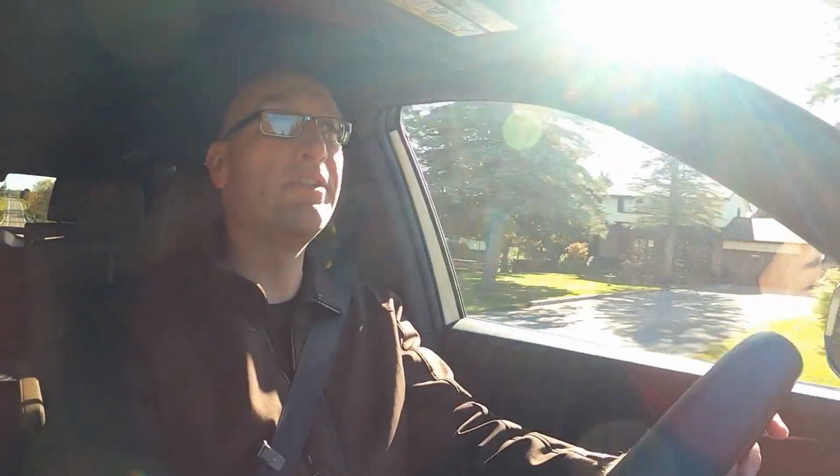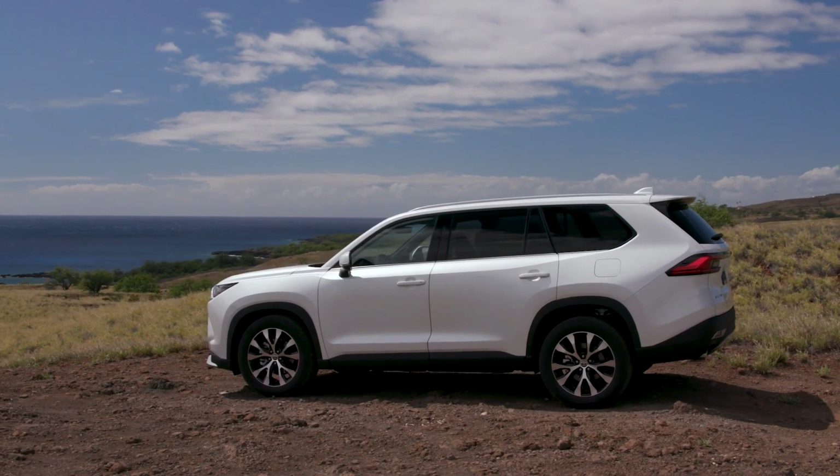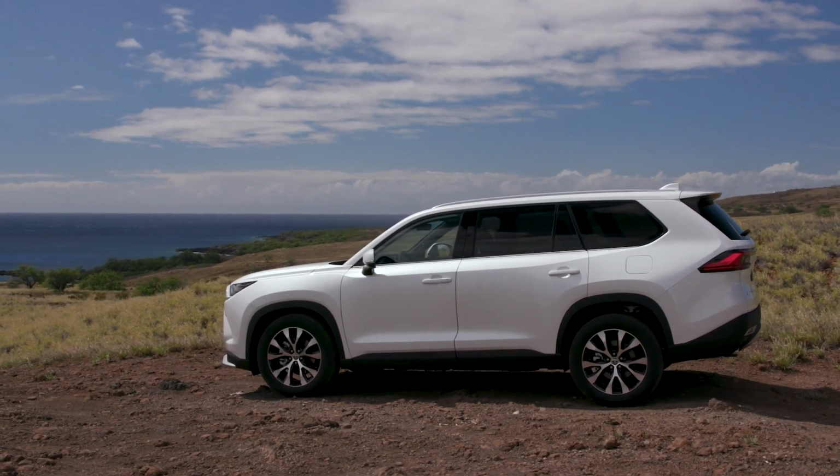As we always recommend on Driving.ca, shop around. Don't make this your only test drive. But if you're looking for a 3-row SUV, this should be on your list.